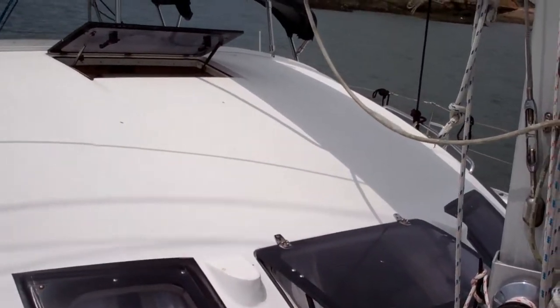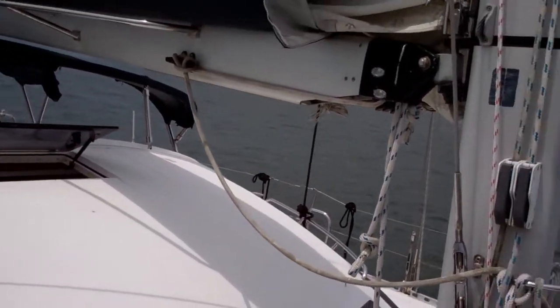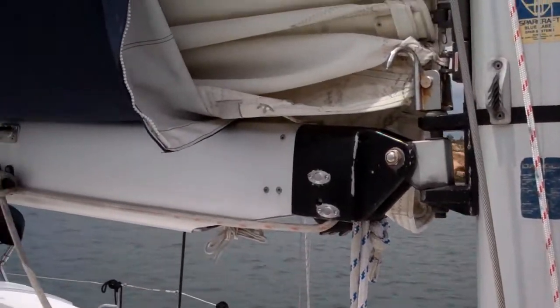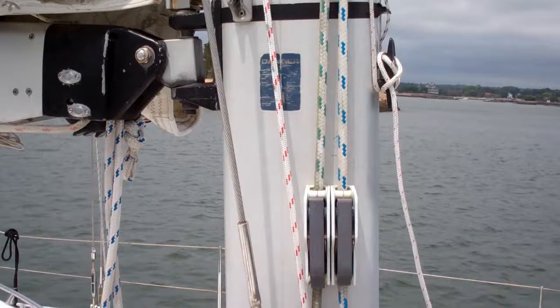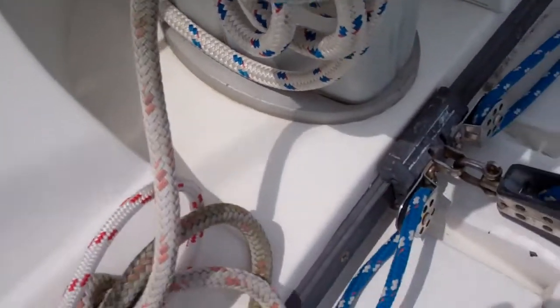The main is original, but it's an old Dacron main. Kind of bulletproof, never goes away. You can see that there's an anodized aluminum finish on the boom and the mast, which is nice. There's no electrolysis of any variety, no kind of buckling. The mast step looks to be in fine condition. I'll give you a little view around it. There's a couple of surface cracks, but certainly not structural.